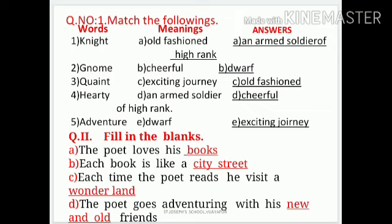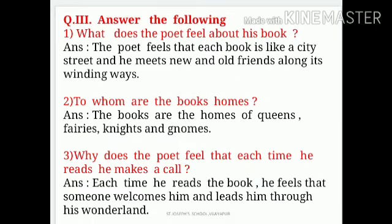Answer the following questions. First question is, what does the poet feel about his books? Answer is, the poet feels that each book is like a city street and he meets new and old friends along its winding ways.